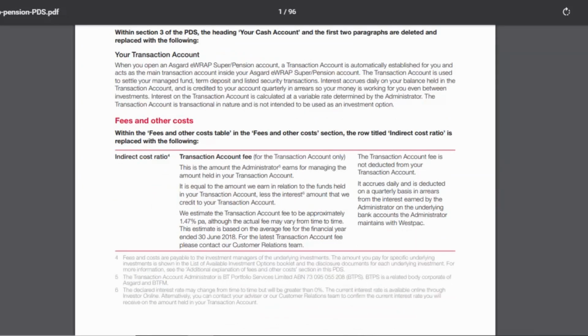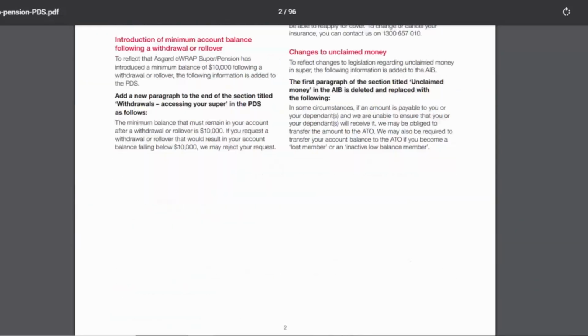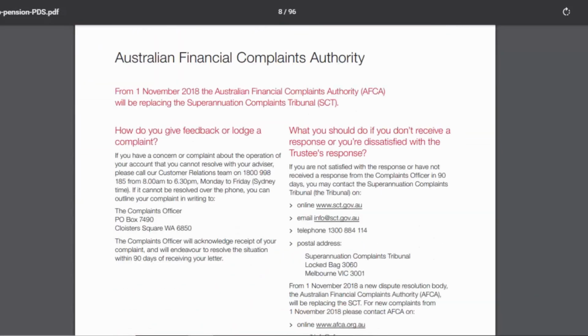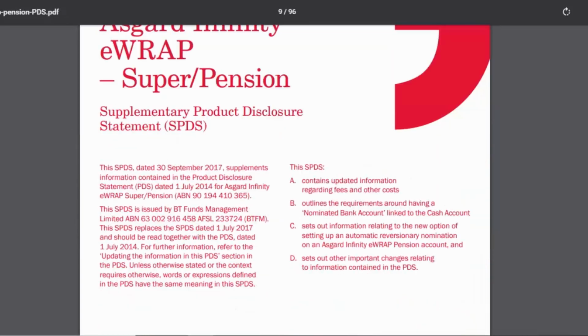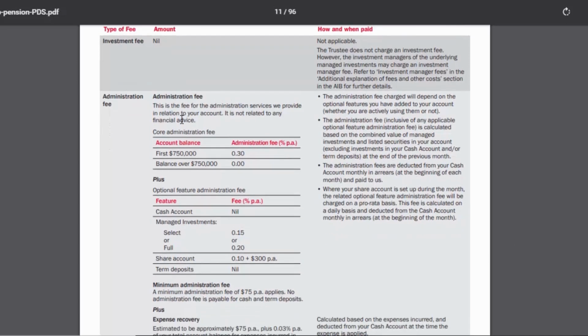So a product disclosure statement will have everything that you need to know about the super fund in it. And I'm just going to scroll down to the administration fees section and give you an idea of what's involved. So if we have a look here, we've got administration fees. So these are the account fees, I guess. They don't charge an account fee or an investment fee as an account fee. They do charge investment fees, which we'll get to in a minute.